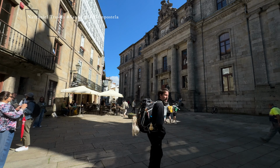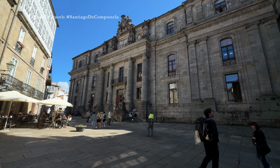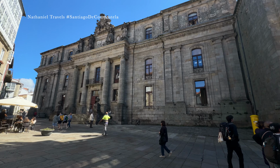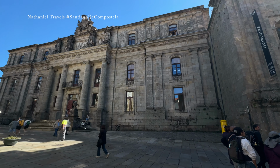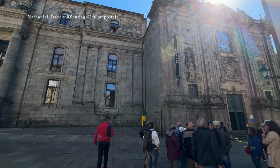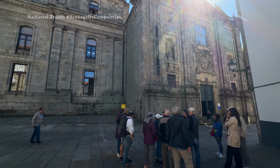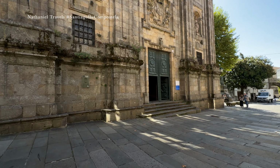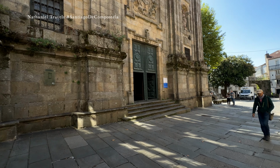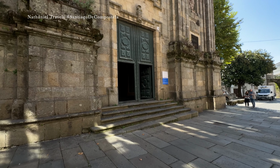This is the University of Salamanca. I think it's the Sciences and History Department. So the building is really huge and beautiful. And you can see here a group of people touring around the city. And this is the church of the university. We're going inside.